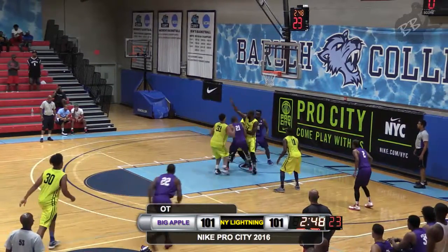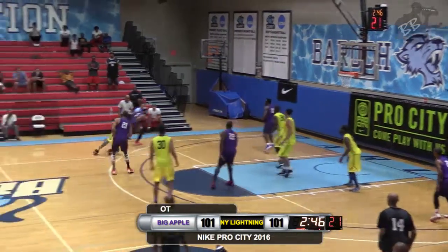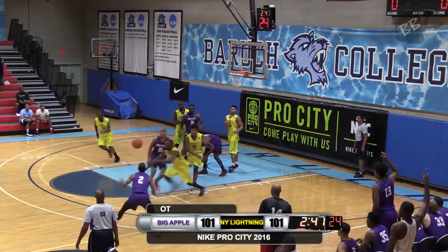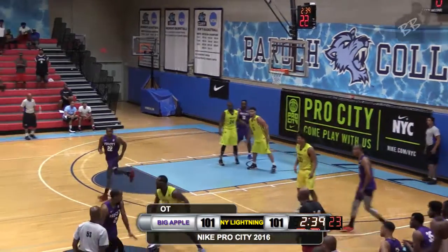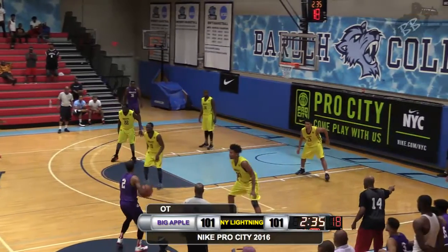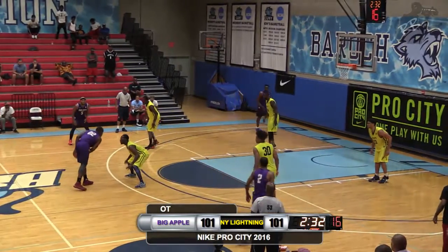Chris Smith's long three, no good. Lance Goldborn can't control it. Eugene Lawrence can. He shoots a three, in and out. Does anybody want this ball? New York Lightning gives up 2 offensive rebounds on the first possession of overtime. Here's Chris Smith.